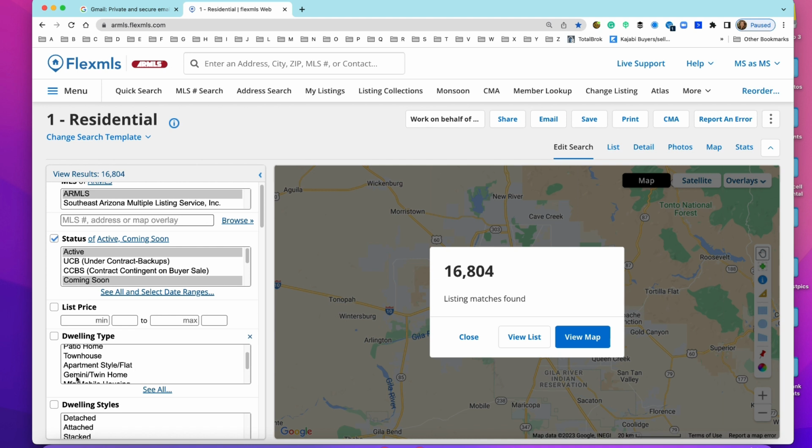They have apartment style, Gemini, which is twin homes. A lot of times they share one wall and they sit next to each other, with shared driveways, and then there's manufactured, modular, and loft style. So what I would do for this demonstration is I'm going to just put in single family detached. So that takes that down to 13,685 single families.